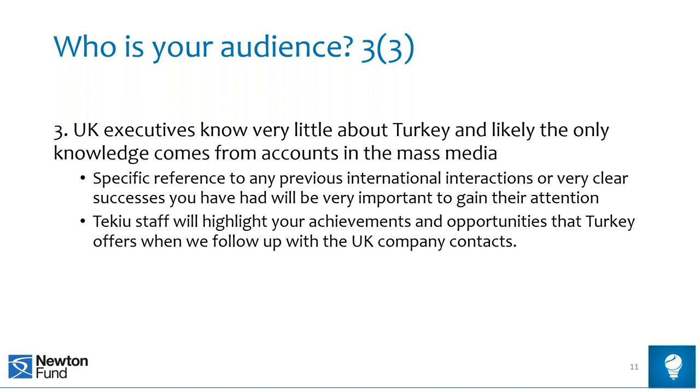And what they do know is unfortunately just what they hear in the mass media. So they just know about the currency issue, for example. So unfortunately, in some cases, you will be facing an uphill battle, but that's what we're here for.